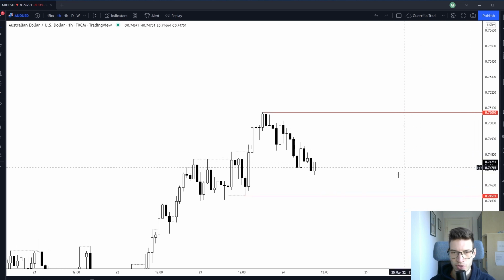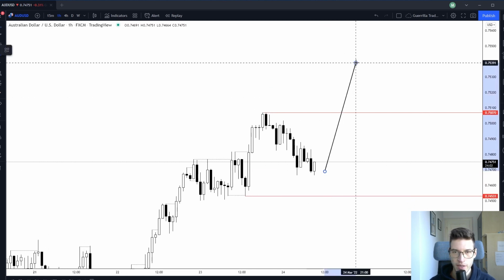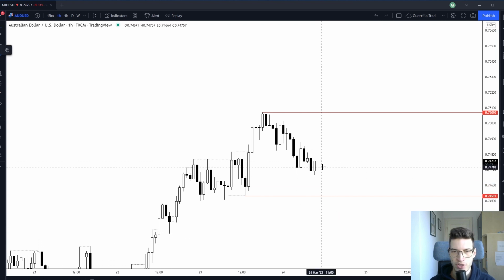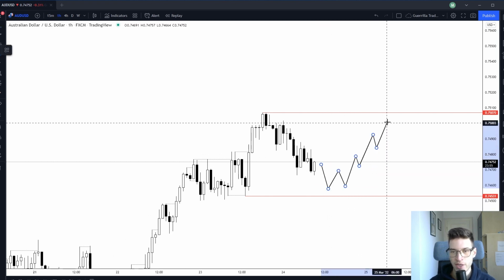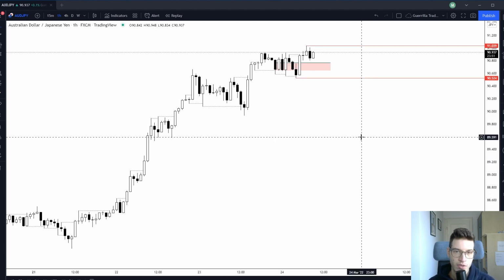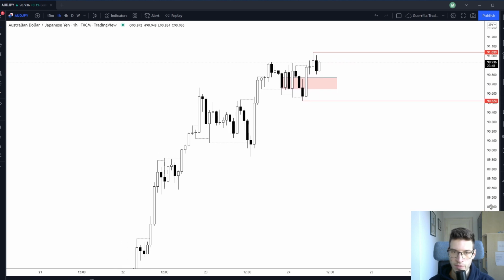Now let's see if the trend, as I said, will continue up, or if we will reverse, or if we will stay ranging. In the case that we stay ranging, I'm sitting on my hands, I'm not looking for any sort of trades. So let's move on to the Aussie and the Japanese yen now.